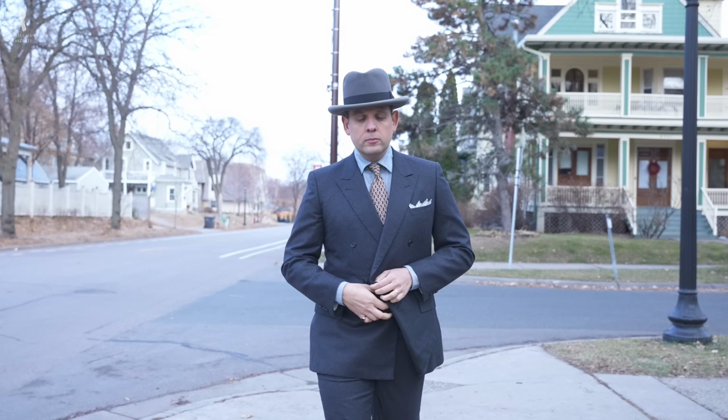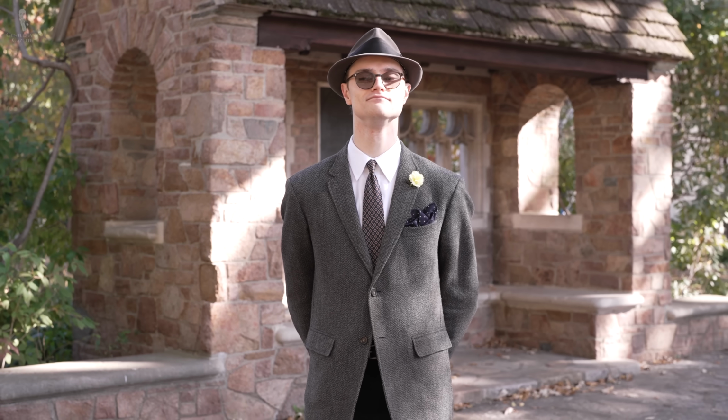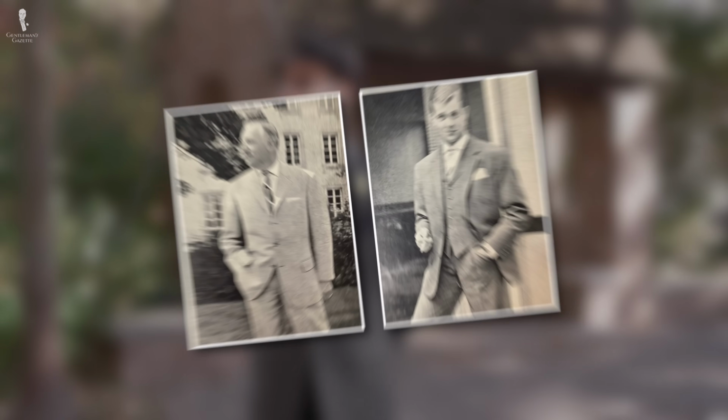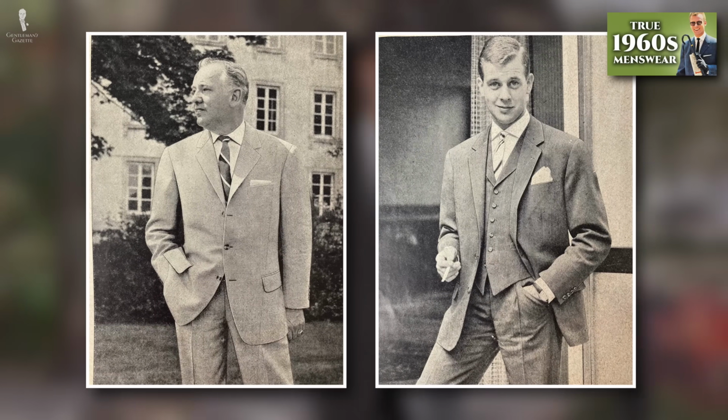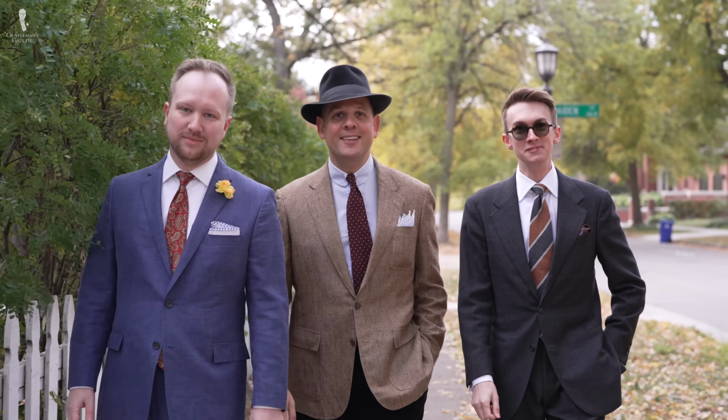While hat styles more formal than the baseball cap or beanie are less commonly seen today than they were in decades past, dress hats can still fall into the buy it for life category for a modern gentleman. We'll show you what to look for. Dress hats are an iconic element of classic menswear that, despite a decrease in mainstream popularity since the mid-1960s, continue to be a statement piece for menswear aficionados.